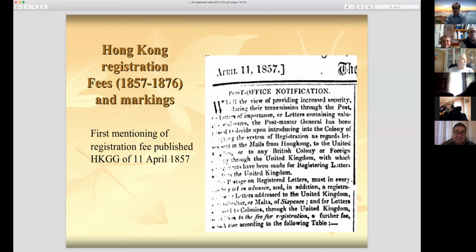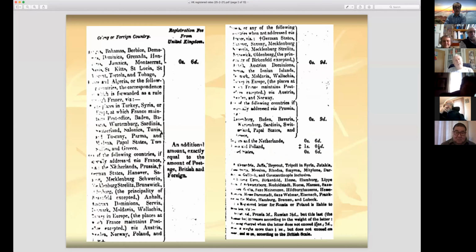So they had a table. If you go into the Gazette, it's extremely complicated. To British colonies like Bahamas, Grenada, Jamaica, etc., it was sixpence per item. Then to other countries like Turkey, Syria, Turin, Salonika, and the German states, an additional amount exactly equal to the amount of postage, British and foreign.